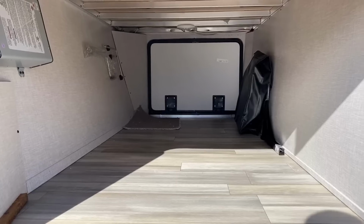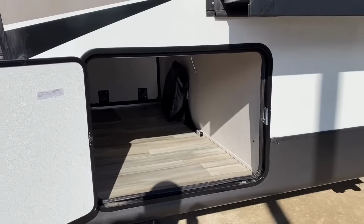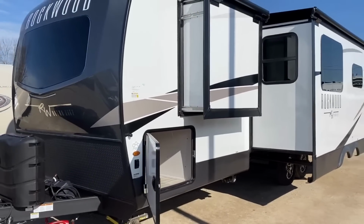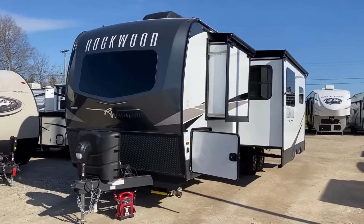Now, in that bag over there is our power cord, and that little magic power box in the upper left corner, that is our 1,000-watt inverter. And a 1,000-watt inverter, admittedly, is not very large, but something I've made a point to really point out here, a lot of people go, oh, a 1,000-watt inverter, that's not great. Well, it's 1,000 watts more than most RV manufacturers give you.